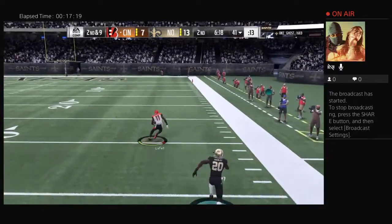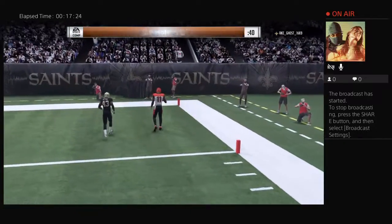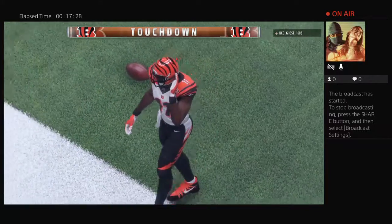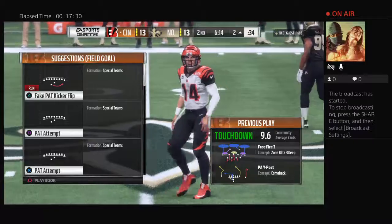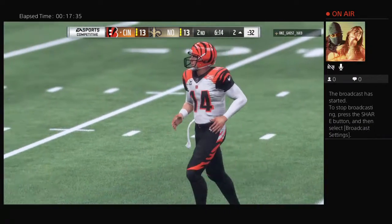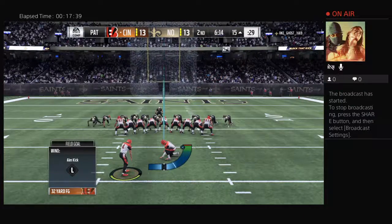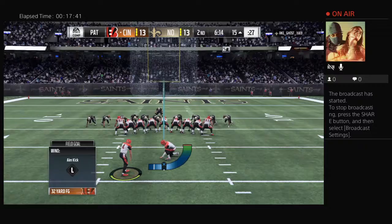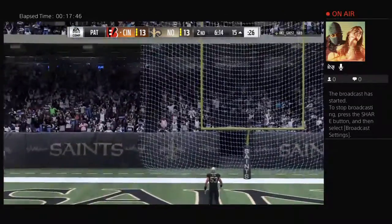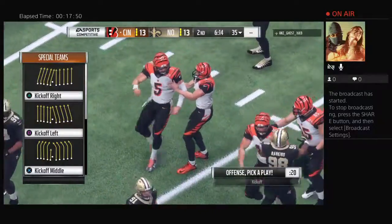And he's got the hook up to Brandon LaFell. And all the way in for a Cincinnati score. Brandon LaFell, 59 yards. And the Bengals draw even, and of course they can take the lead if they hit the extra point. Here's Bullock now for the extra point. And it's no good. He missed it. And the game remains tied. Oh, boy.